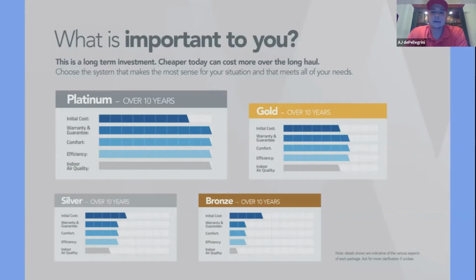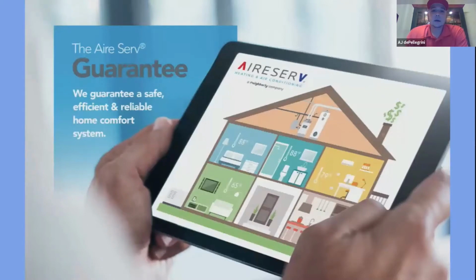But we're not the type of company to come here and say you have to spend on a platinum series if you don't need it. We're going to come in and put you in the best one of these 4 categories based on what you want, how you want your home to operate. Like I said, you design your system. I just work for you. So we'll guarantee you have a safe, efficient, reliable home. That's it, and that's basically what everything boils down to. We will never, ever turn our backs, and we'll make sure everything's done top notch, the way it should be done.